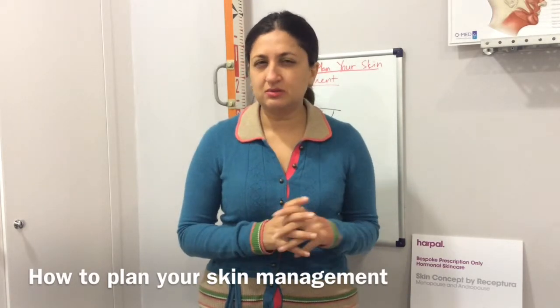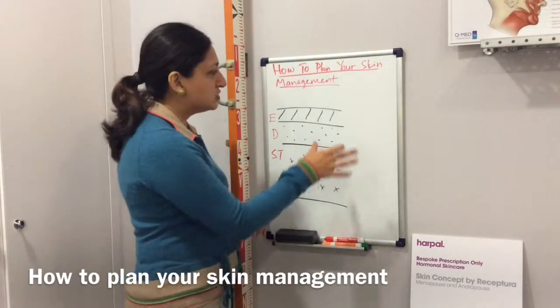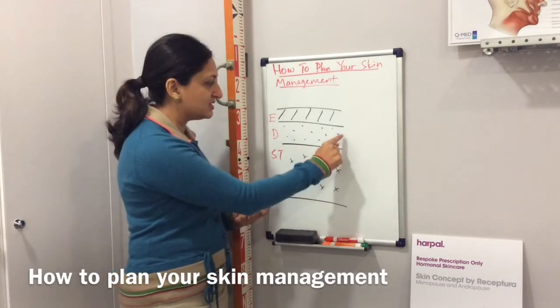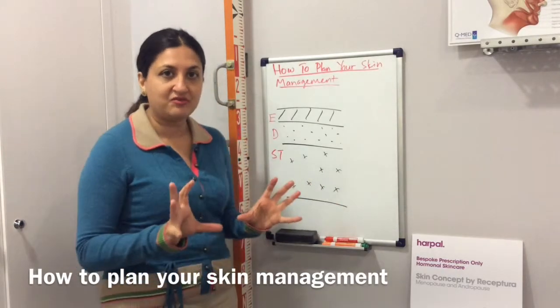So I've drawn a little bit of a homemade diagram here, a very, very simplified form of what your skin looks like. So we've got the topmost layers, and this is your epidermis. You've got the deep skin, which is this bit, the dermis, and the deeper layer that sits underneath that. This is where all your collagen and your elastin and everything else is.